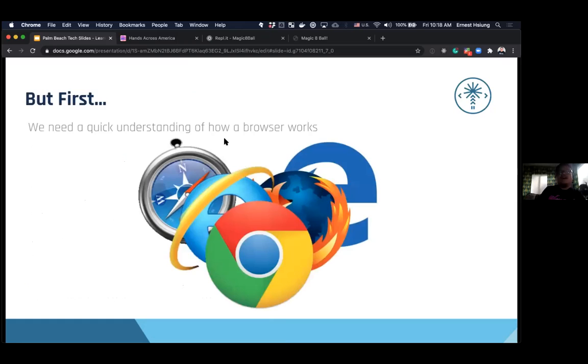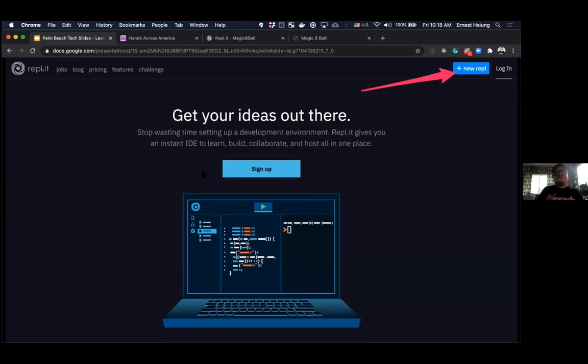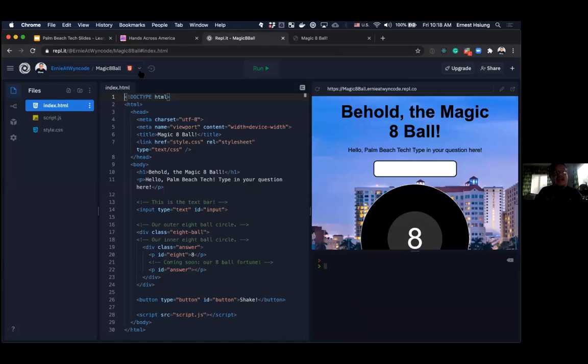So I already talked a little bit about how web browsers work. They basically download files, text files, and then we use that to paint to the screen, right? Now, if you're following along, you can also go to REPL. Go ahead and use that link that I showed earlier, if you are just following along from a live stream or watching this on YouTube. And I've also shared it, if you're watching this live, inside the Zoom chat as well.